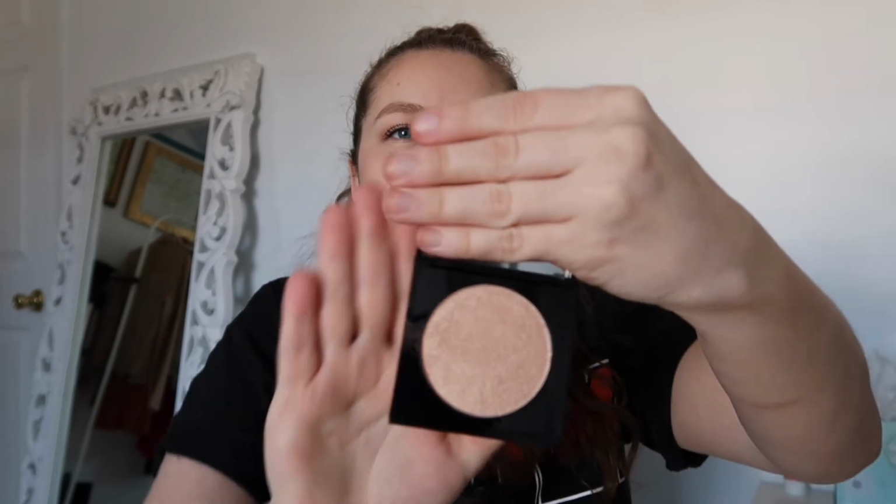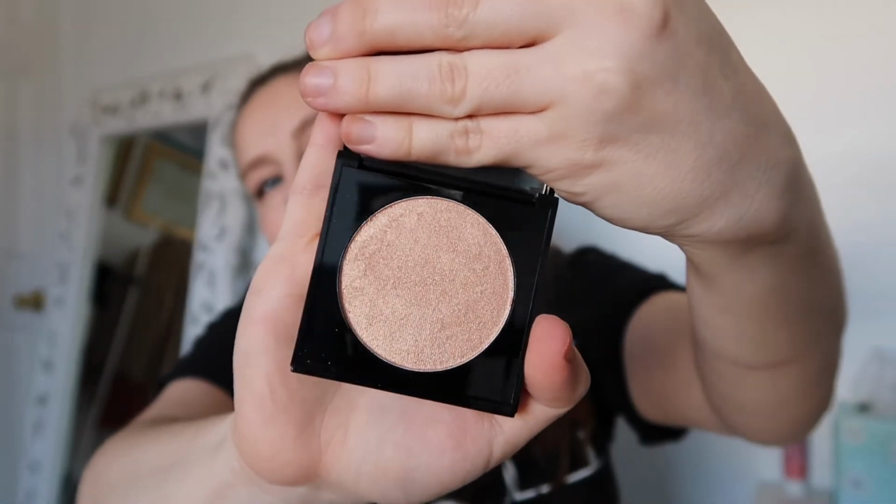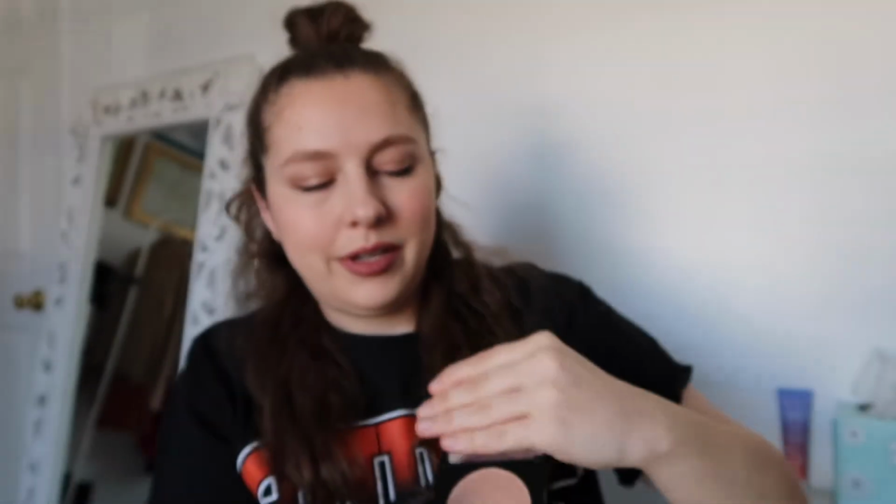So let's get it out of this packaging. Take a look at it. Here is what it looks like out of the packaging. And I can tell you already, it's a little loose. The compact itself is a little bit loose feeling. Here is what it looks like. It looks really pretty. Let me go ahead and swatch that for you guys.